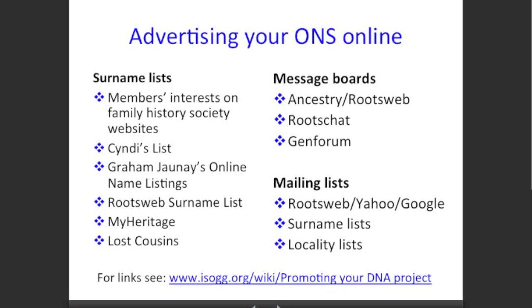That's terrible. And the other useful place to go on RootsWeb are the lists, as there are lots of lists for various counties and countries and all the states in America. So if you're trying to find a candidate from a particular tree and you know that it's in Alabama or wherever, then those are good places to go just to try and post a message.